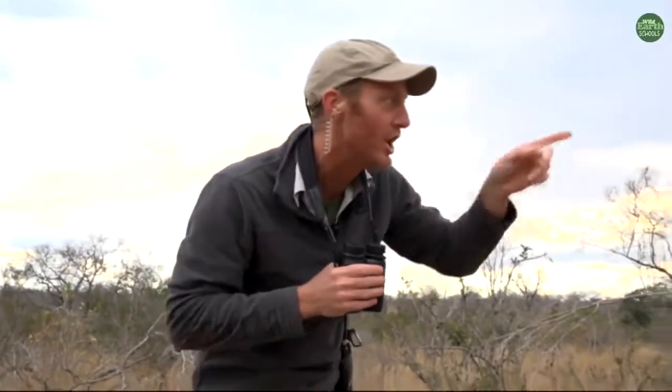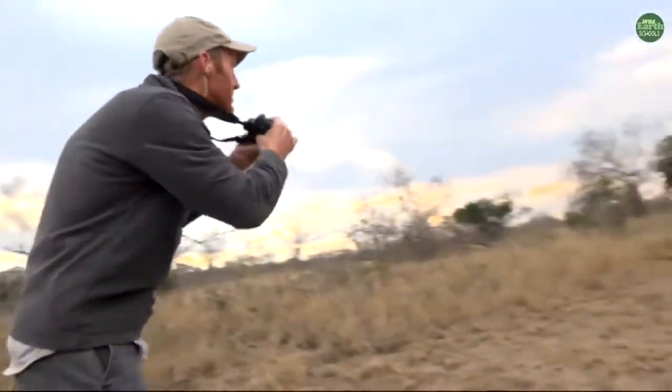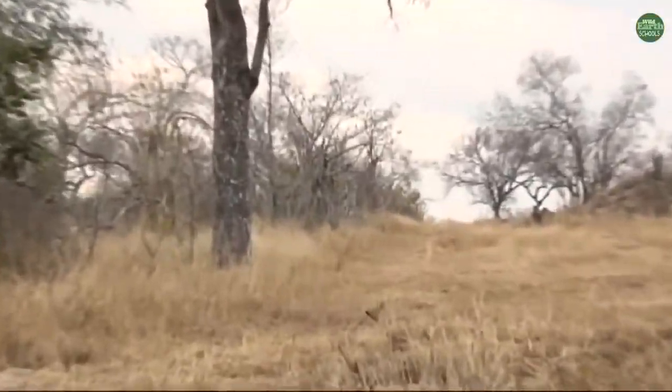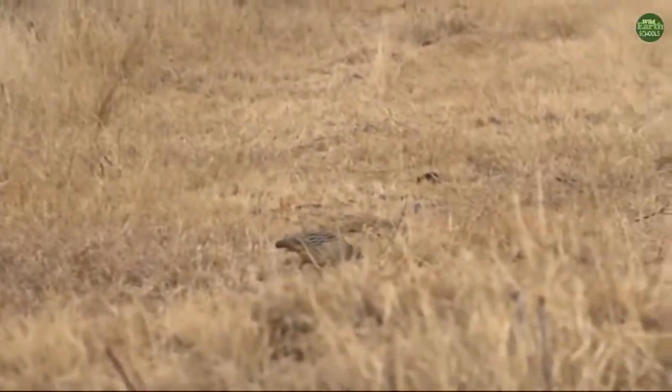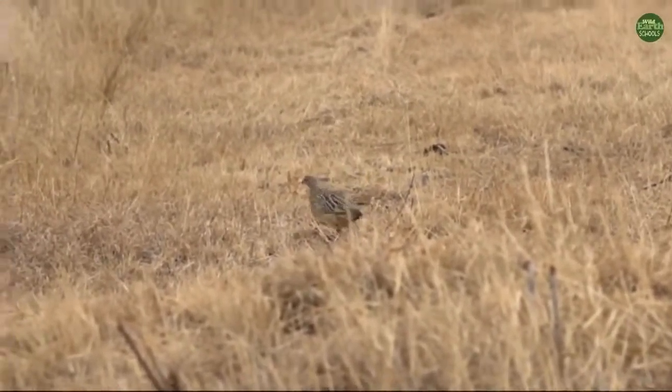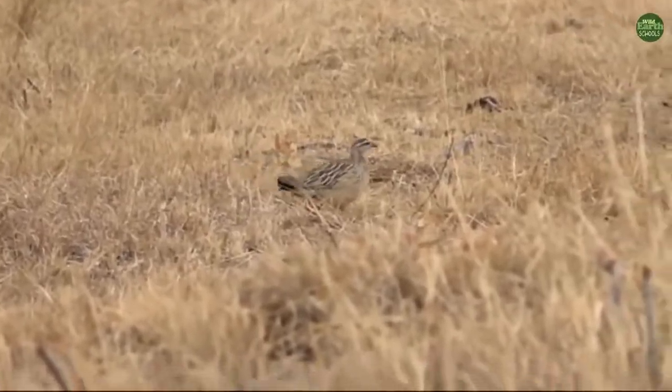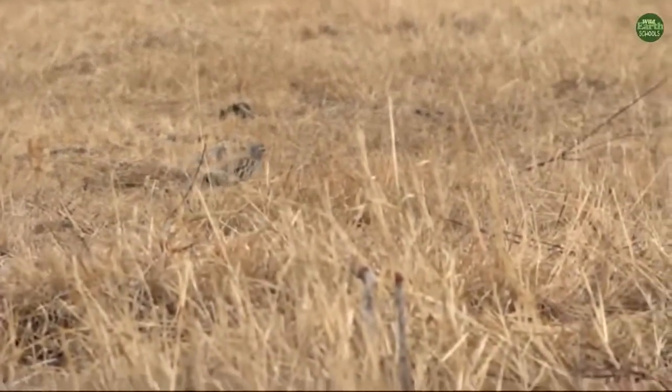Okay, so on the next show, I want to see you all with your binoculars so that you can help me look for the little birds. There he is. Let's use our binoculars. You can also use your hands and just make two rings and look through your binoculars. Let's look for the bird. There he is. Still just being like a little chicken.